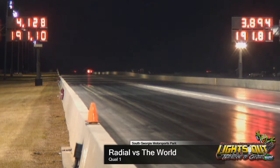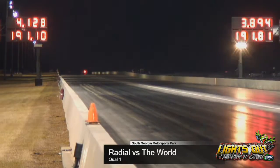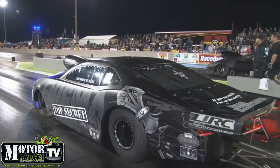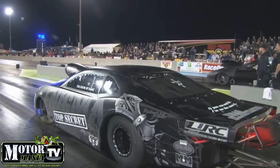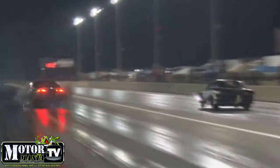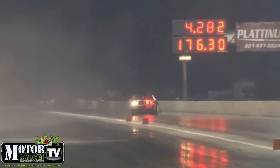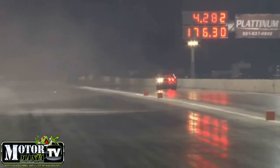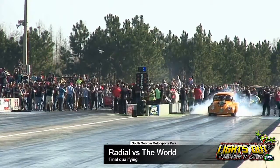Keith Haney makes a career best pass in that trim with that machine. Wow. Switzer Dynamics Nitrous Chevrolet Camaro will be next.